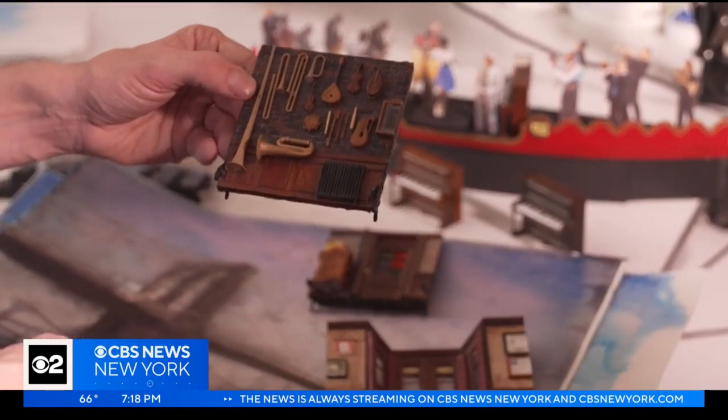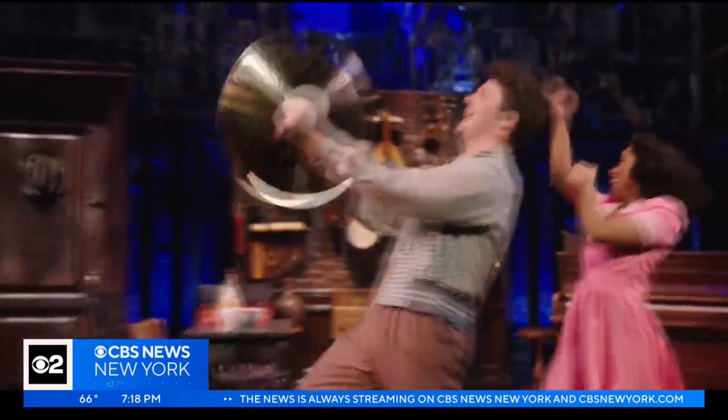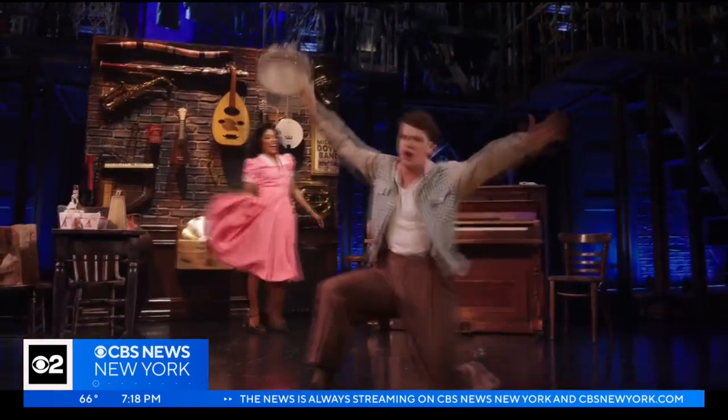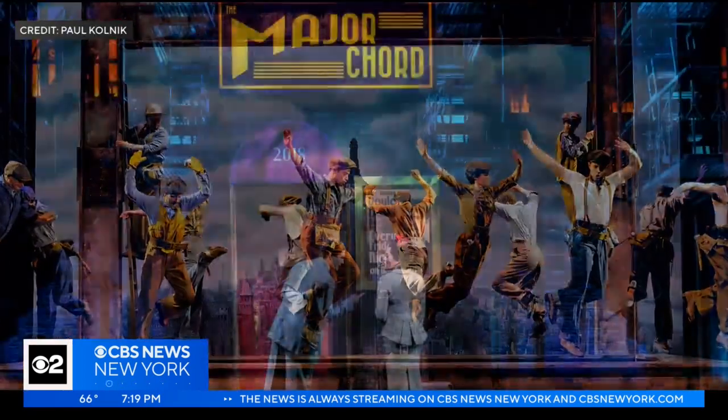This is Jimmy's apartment, where he pulls instruments off the wall, and there's a single number where he's kind of a one-man band and plays every instrument in the room, because he's a music nut. Already a prior Tony Award winner. And there's the obligatory spin. This marks Boritt's 6th nomination.